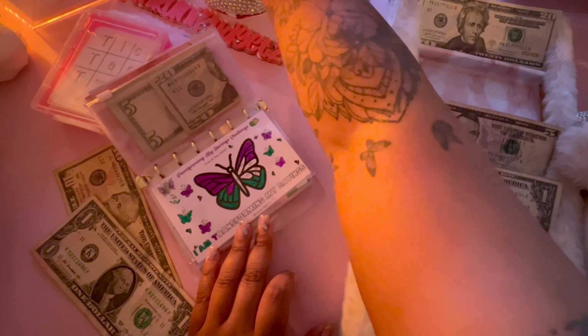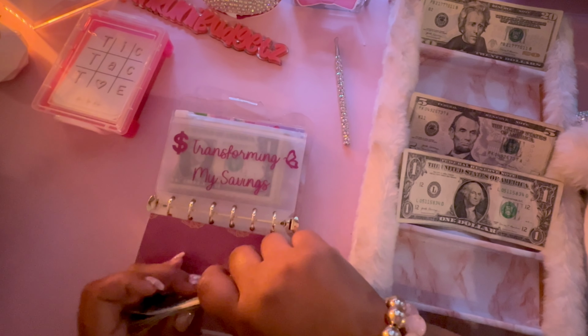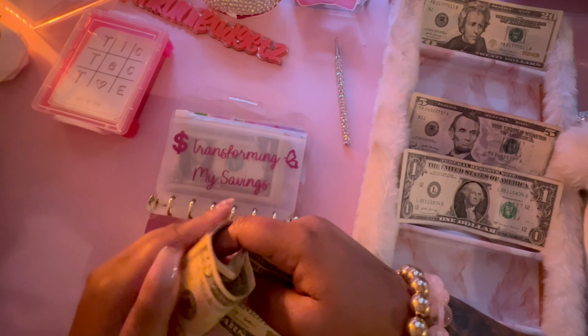I do have two zippers because this one has a lot of ones in it. So 10, 20, 30, 40, 45, 50, 51, 52, 53. So yeah, 53, 54, 55, 56, 57, 58, 59, 60, 61, 62, 63, 64, 65. So we have 65 in this challenge.